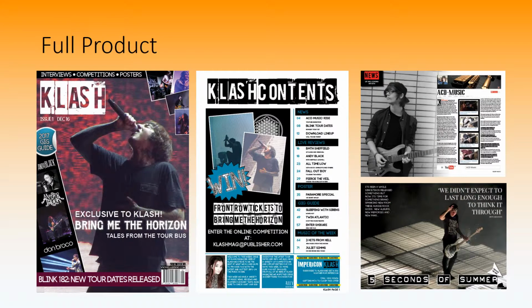So this is my full product for my main task. So there's a front cover, a contents, a double page spread, and a splash page. And you can obviously see the quality straight away looks a lot better because I became more skilled and practiced my skills in InDesign from using it for my preliminary before I actually did my full product itself here.